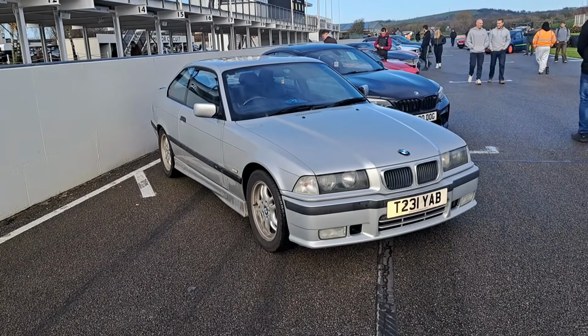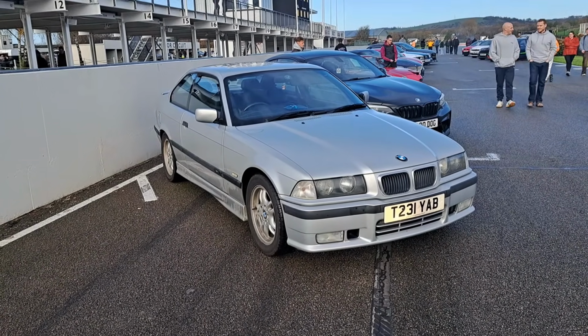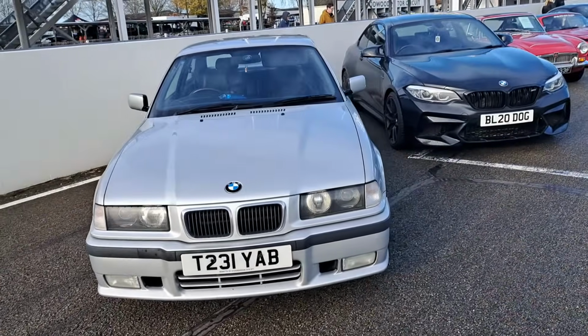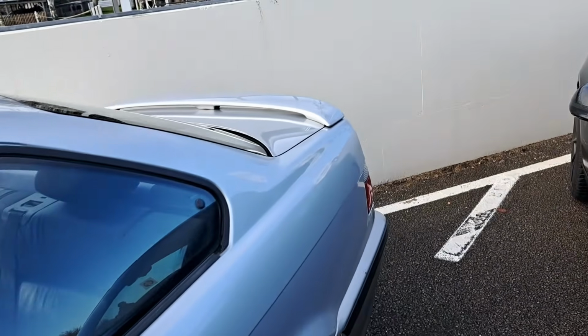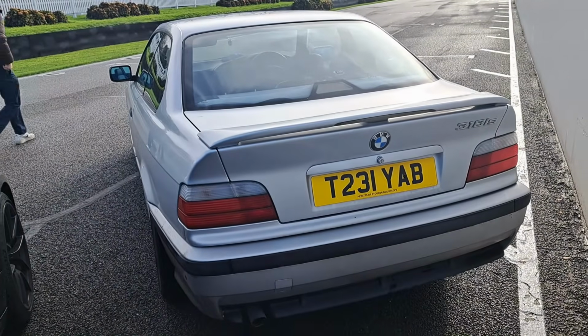Now on the Auto Alex channel they're obviously very fond of BMWs, and particularly things like this E36, a very late one actually. It's a 99, one of the last. I think the Touring and the Coupe were the last two variants in production. Let's look and see if it's got a badge on the back. It's a 318 IS, that would be nice, wouldn't it?